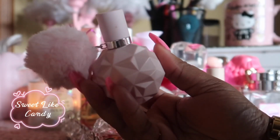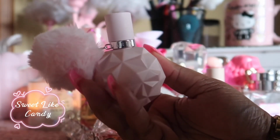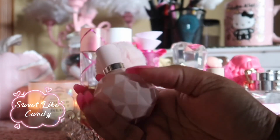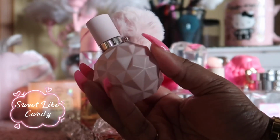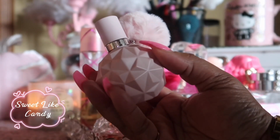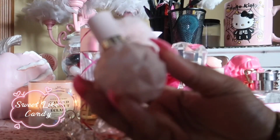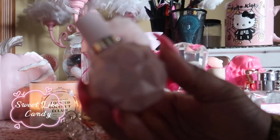So next up, we have Sweet Like Candy, and of course this is also by Ariana Grande. This one also has a little puffball on there, but this one is pink, and I haven't worn this in a while. I actually took a break from wearing this because I was wearing it so much. I'm not really even sure how much I have left in here. It's really hard to tell, but I really enjoy this fragrance.